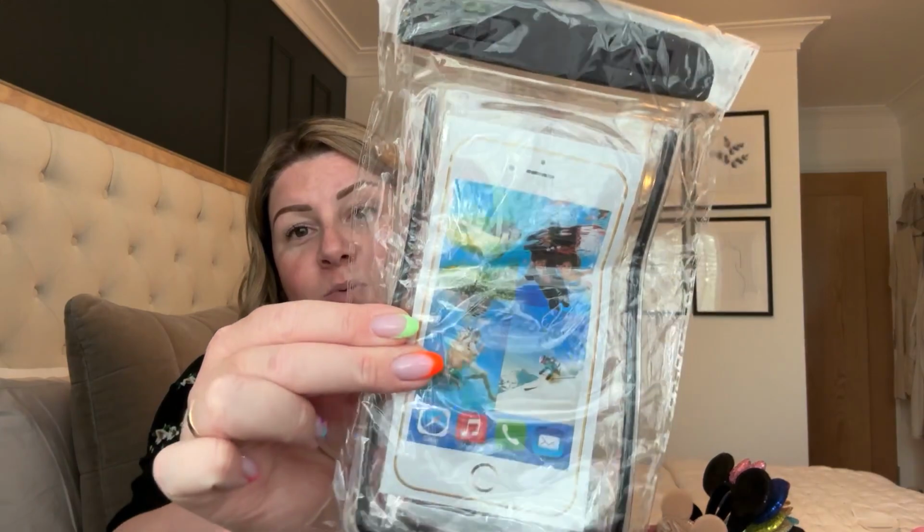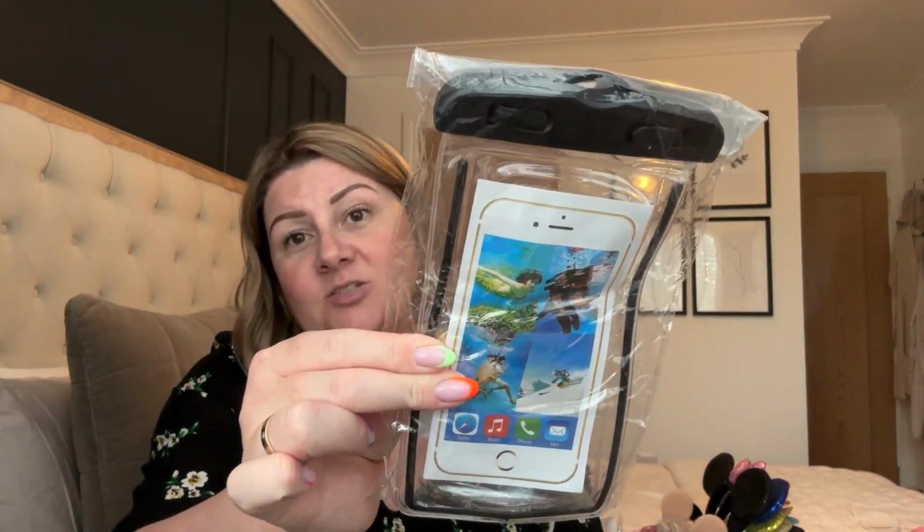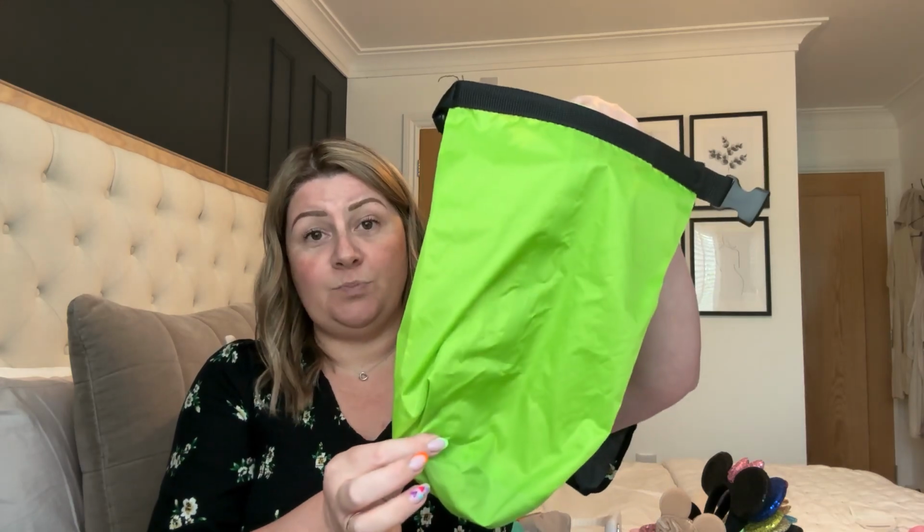So I have bought 2 of these. These were from Temu as well. They just go around your neck, you put your phone in, and it makes your phone completely waterproof. So they were really cheap. And then for the actual water parks, we used this a lot last time. It's a completely waterproof bag.